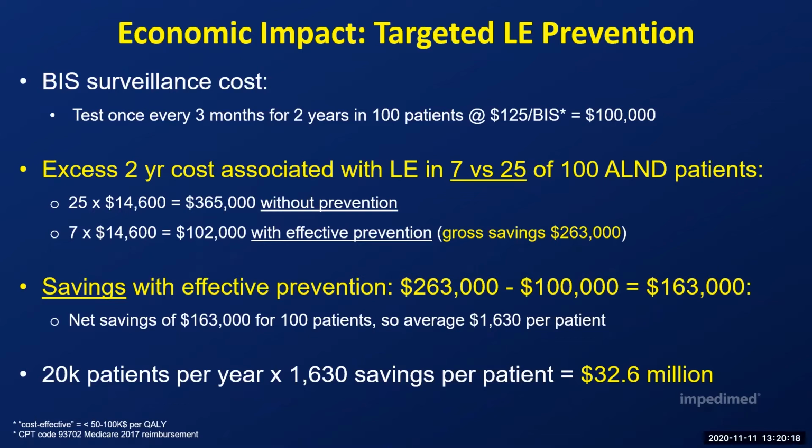But any individual institution or payer can figure out how many patients they're treating for lymphedema at any given time. The interesting thing here is that we almost never get a cost savings for medical interventions. Usually for a medical intervention, we pay something, and that's measured in a lot of cases by quality adjusted life years. And it's considered reasonable to pay $50,000 per quality adjusted life year. It's almost unheard of to save money in getting a better health outcome.